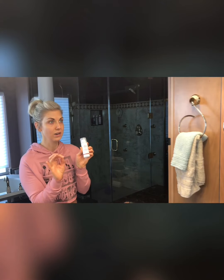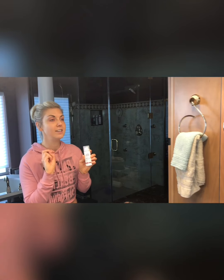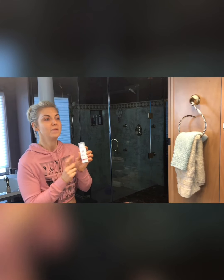Zinc oxide itself is going to really help form a barrier over the skin, but also zinc oxide is not as toxic as a sunscreen, so it's naturally going to prevent the sun from penetrating through the skin and causing future damage, aging, all the things, especially if you used to lay in a tanning bed. I'm guilty, I used to do it too. We're over that now, but you want something with zinc oxide to help protect that barrier.